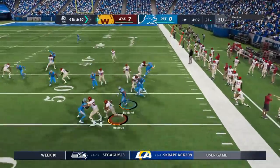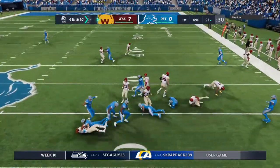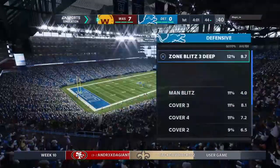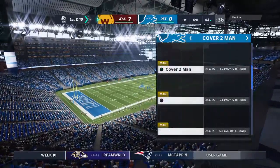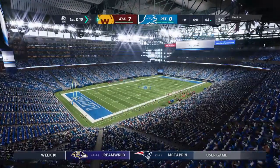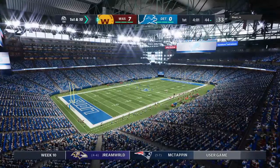Let's take it at around the 40. Call that a punt of 38 yards officially. And it will be Washington football now with a 1st and 10.